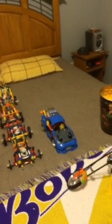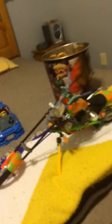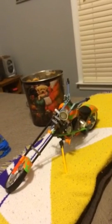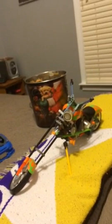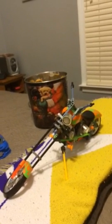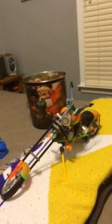So I guess we'll start with the Harley Davidson, which is my personal favorite. I started building it back when I was about 18 years old, and believe it or not, this is the part of my life that I really got into K'NEX full blown. It was before I went to college. It was a time where I finally put all my skills to the test.